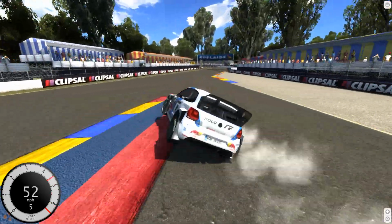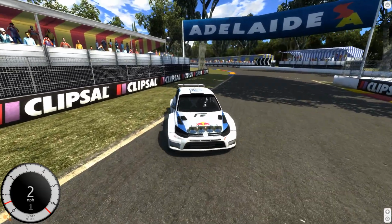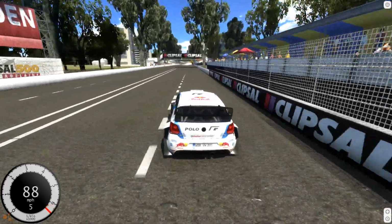First corner may have braked a little bit too late. We're up on two wheels, and when we land, this is the least spectacular of the crashes with the Polo. The car is fine. It's just pointing slightly the wrong way, and we got it up on two wheels over a curb, which is not too bad.